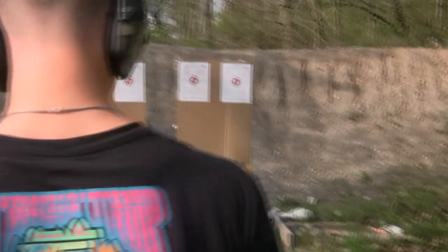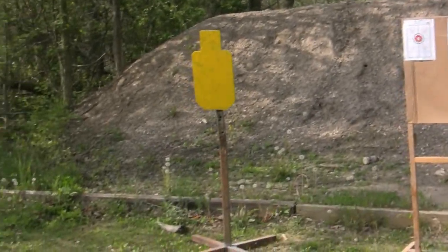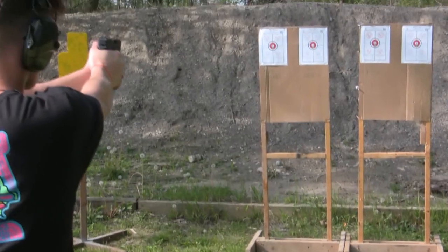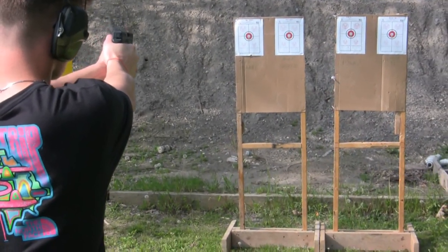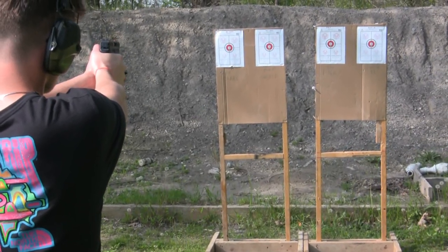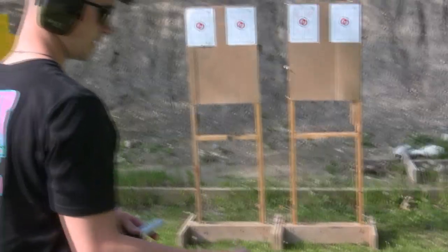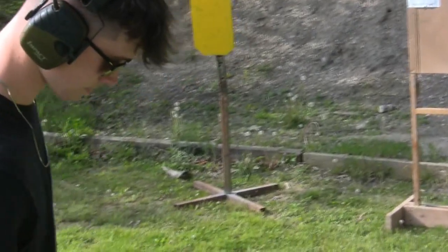Let's load up the APX carry with 5 rounds. The range is clear and it's all yours. All right, did it lock back after that round? Yep. Okay, good, good. That's important also because you want to check and make sure that your grip isn't interfering with the gun.